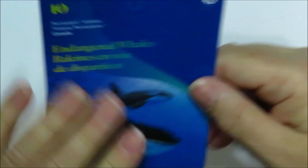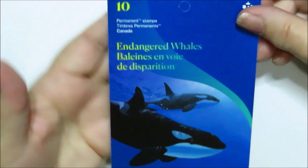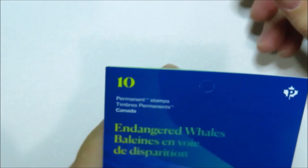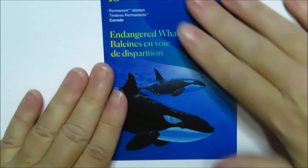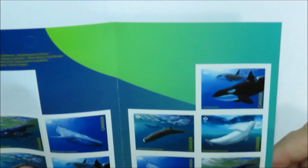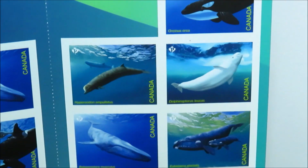So the first booklet is Endangered Whales. It's all about the whales. And there's 10 in here. And every book I'm going to show you is a permanent stamp, so they're all worth 92 cents. So anyway, these are the stamps. I've used one. So you get 5 different pictures.